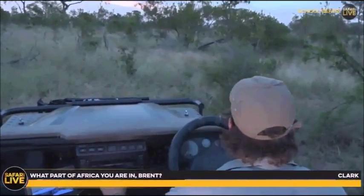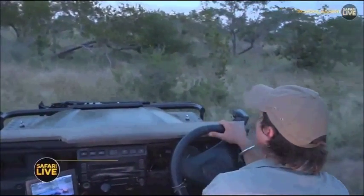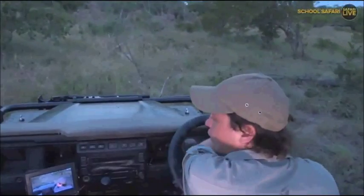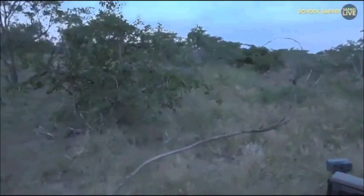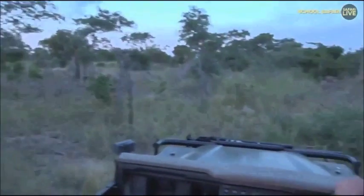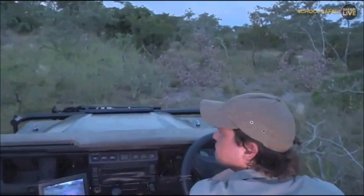Clark is wondering what part of Africa we're in. Clark, we're in the southern part of Africa, on the eastern side of a country called South Africa, and we're in an unfenced wilderness that's about 2.5 million hectares called the Greater Kruger National Park, and we're in the northern Sabi Sands, and we have been on 2 game reserves called Djuma and Chitwa private game reserves this afternoon on your safari.